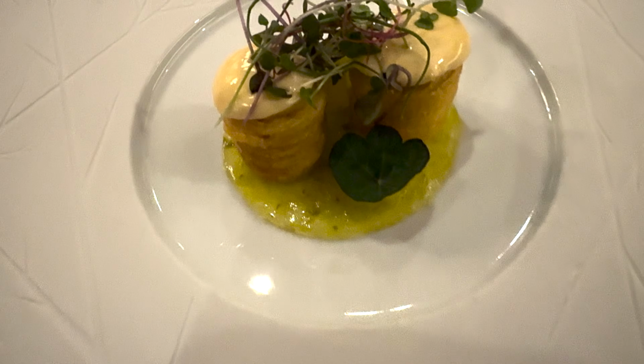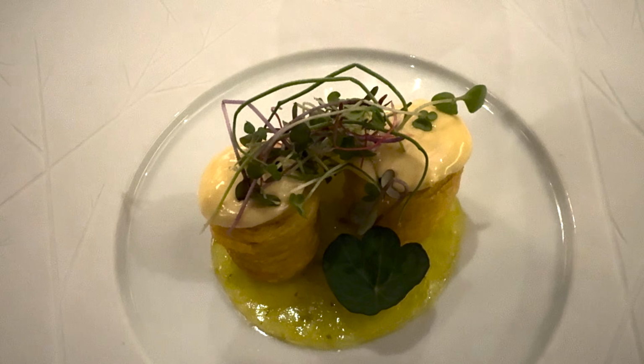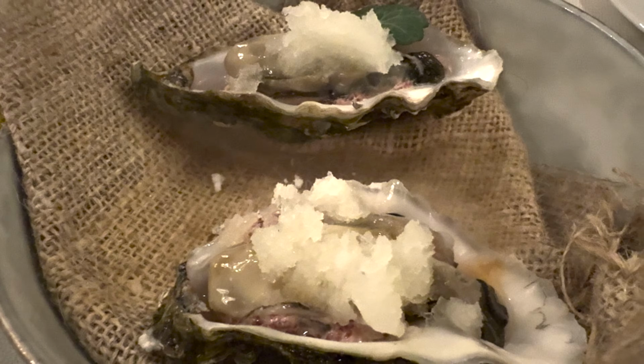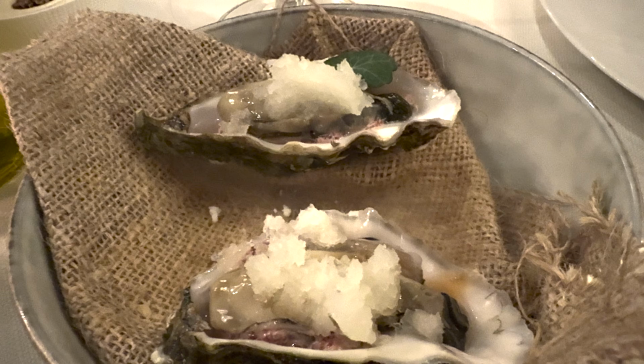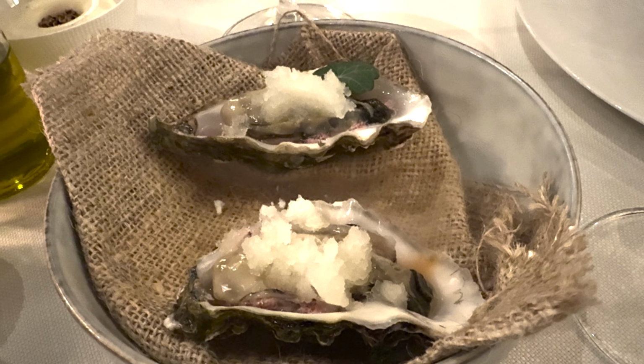First course was a duo of Holstein tartare. One version was in the potato cylinder, a beautiful crispy potato cylinder, lovely flavored, and the second version was the tartare in an oyster with some flavored ice on top, which they prepared on the table, and then they poured liquid nitrogen over it to sort of cook the tartare in front of your eyes on the table. Both dishes were very nice.